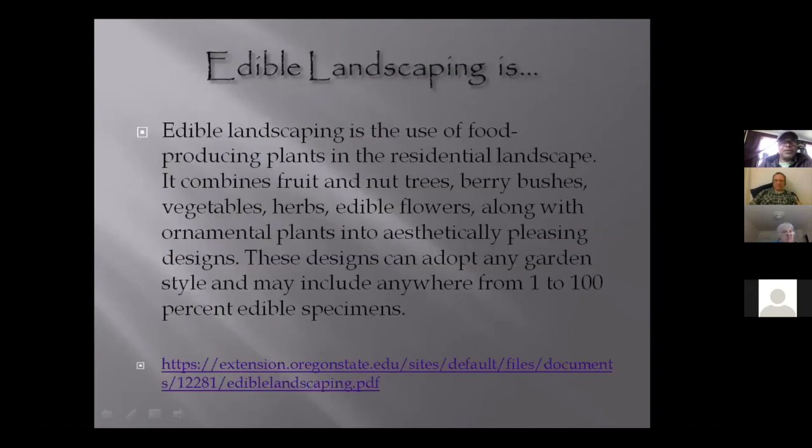I covered this in the last slide, but edible landscaping is the use of food producing plants in a residential landscape or public landscape, as we saw with the Beacon Food Forest, or even a corporate plaza or park. It can be done there as well. There's more of that popping up.